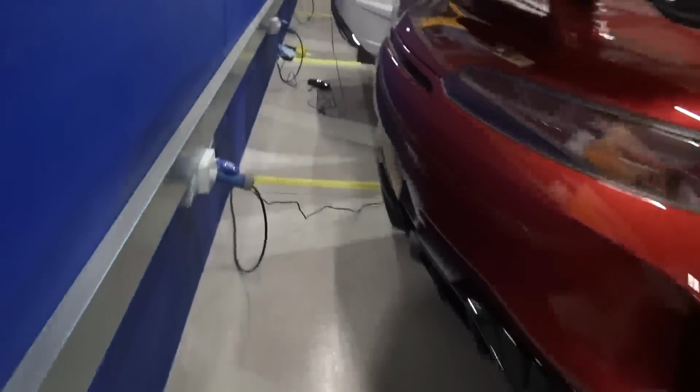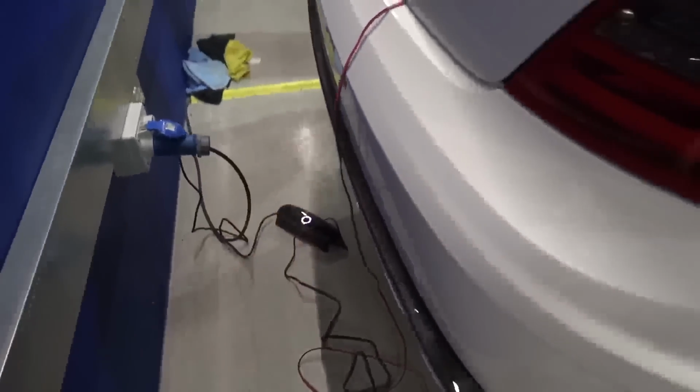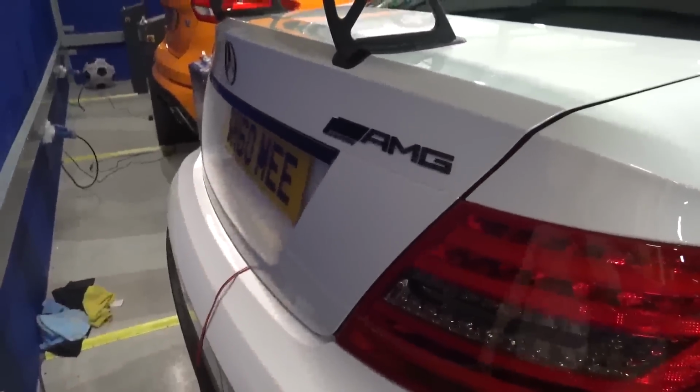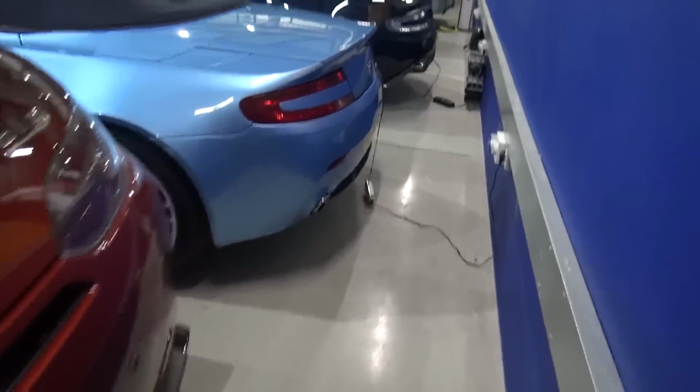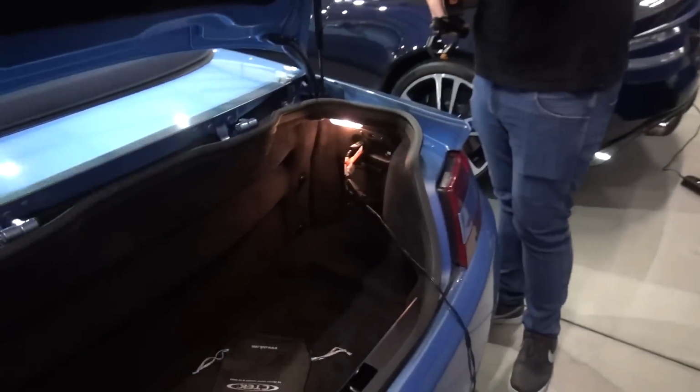Perfect. It's super easy. We need to do the Vantage Roadster next. If we come up here, we've got a few in play. Using the extensions means that when the lift goes up, we've still got the extra cable space that's needed, basically. Same here with the C, having the extension now with an installation inside the boot of that. But yeah, all very easy, all super smooth, and on we roll.